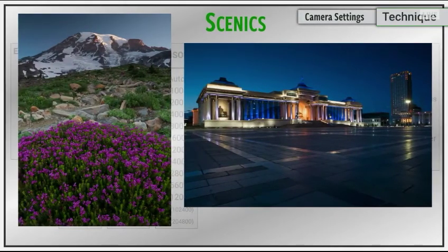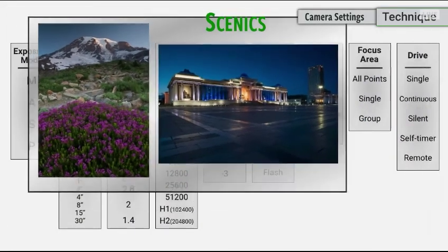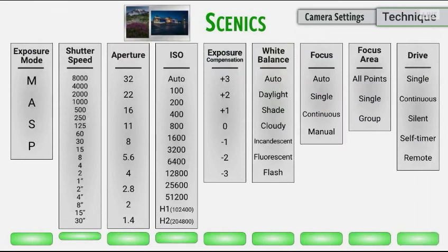So scenics kind of fall into that landscape type photo where we want most everything in focus. There's not a lot of subjects moving around, and so this is a good opportunity for using a tripod if you want great depth of field or you're working under low light conditions. And so I'll give you some kind of primary and secondary settings that I would be in here. In that situation, I would prefer to be in manual. Aperture priority is not a bad semi-automatic way of dealing with it.